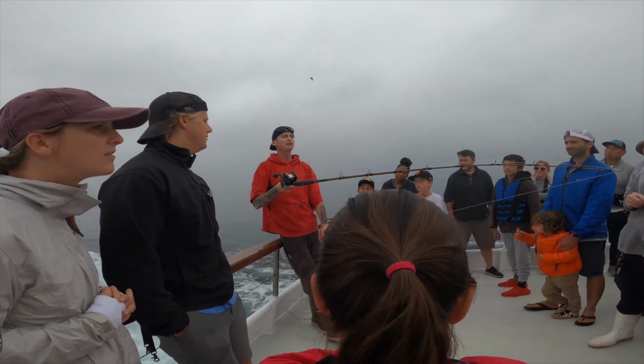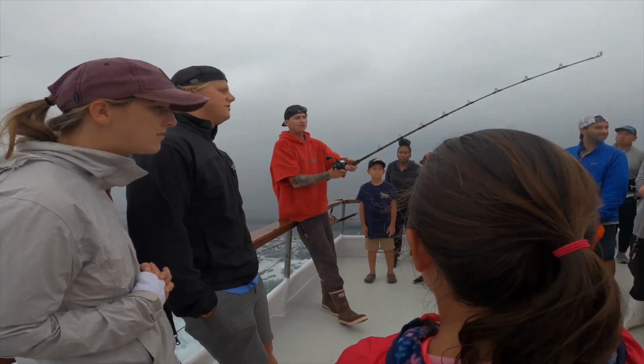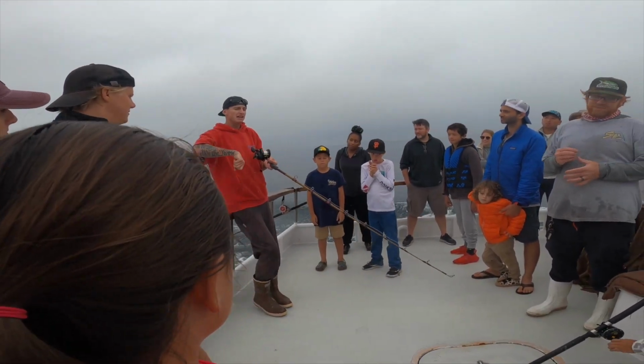Bite, bite, bite. Nibble, nibble, nibble. Wait a second or two. Set that hook. Once you have that fish on, nice and steady all the way to the surface, guys. You don't need to burn them up. It's just going to spin it off the hook. Nice and steady all the way up.